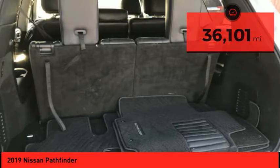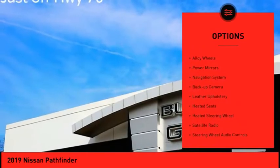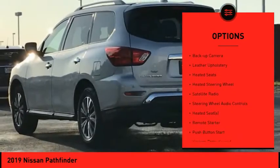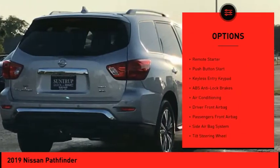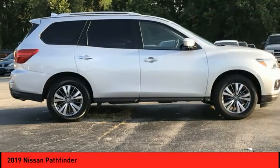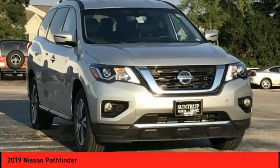Here are some of this vehicle's great options: heated outside mirrors, alloy wheels, power mirrors, navigation system, backup camera, leather upholstery, heated seats, heated steering wheel, satellite radio, steering wheel audio controls.